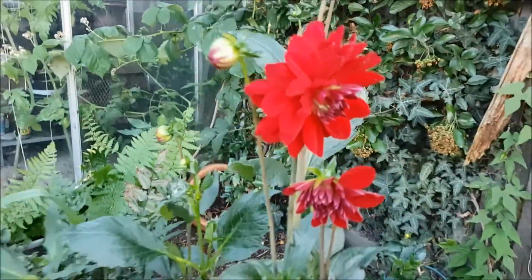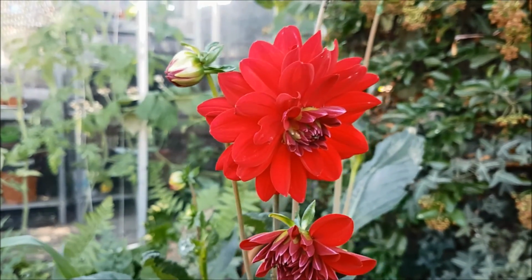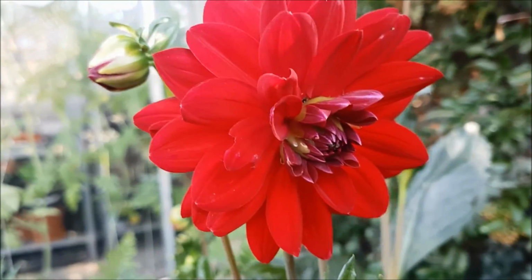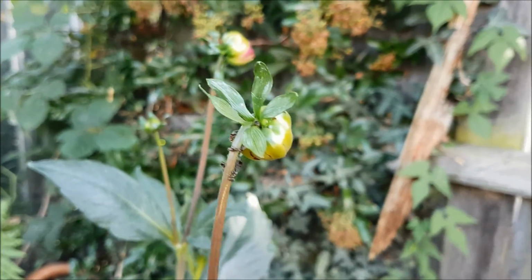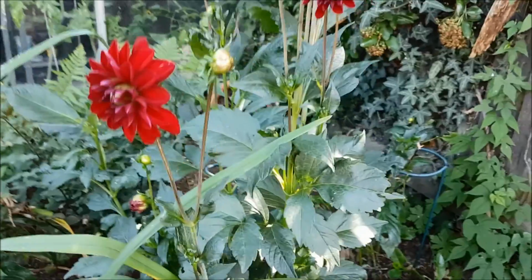This is Dahlia Arabian Nights. It's a lot redder than I initially thought it should be. It should be kind of a darker hue, I think. It's actually covered in ants, which are feeding all these little aphids, you can see. But I'll have to squish them in a minute. But it's doing well. It's probably doing the best dahlia so far.